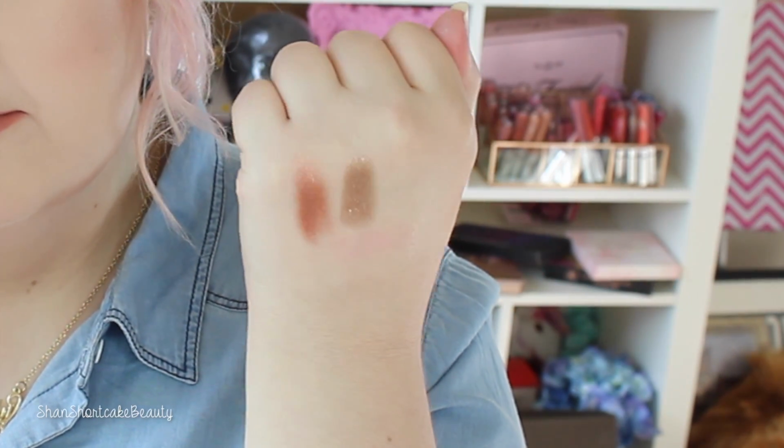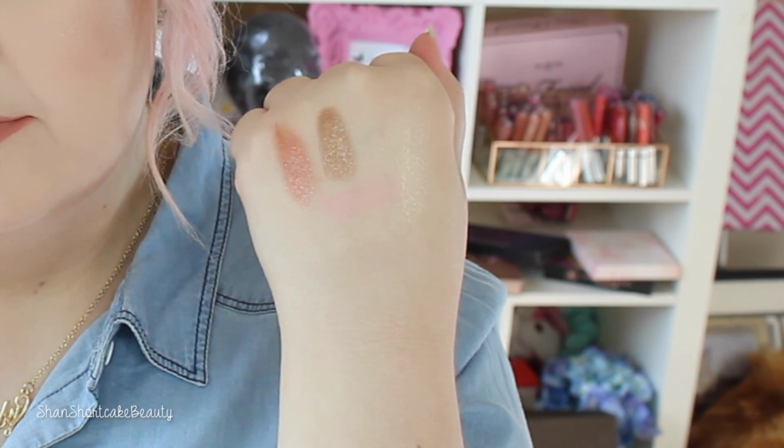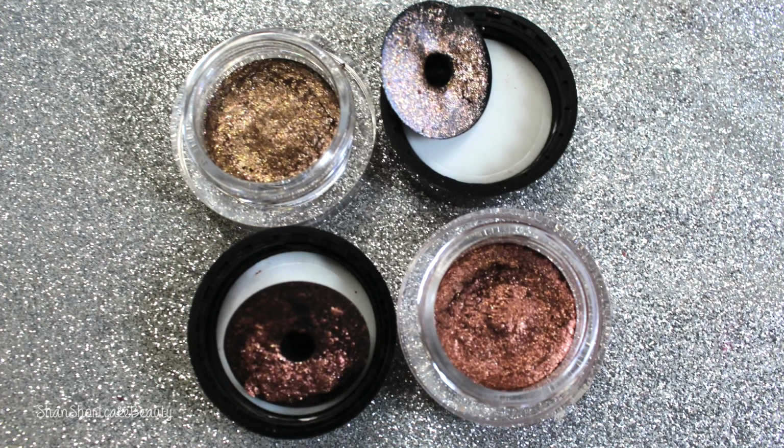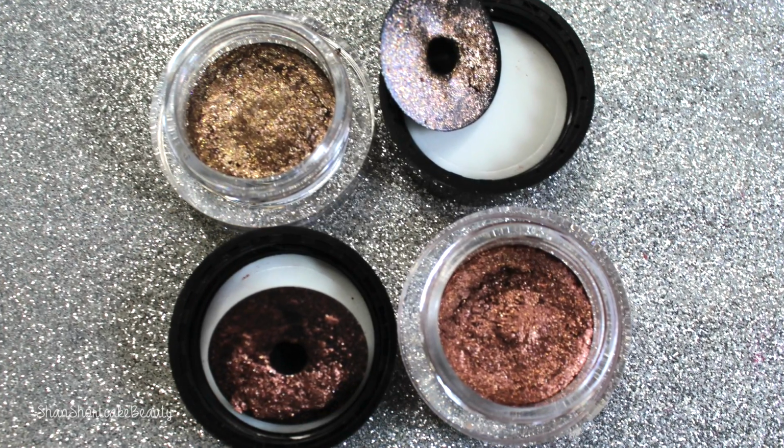And then there is, what are you? Be Trendy. This one is also freaking beautiful. Here, I'll swatch this one really quick. It's like a copper, again, with multi-dimensional glitter in it. Look at that. To die for, to die for.